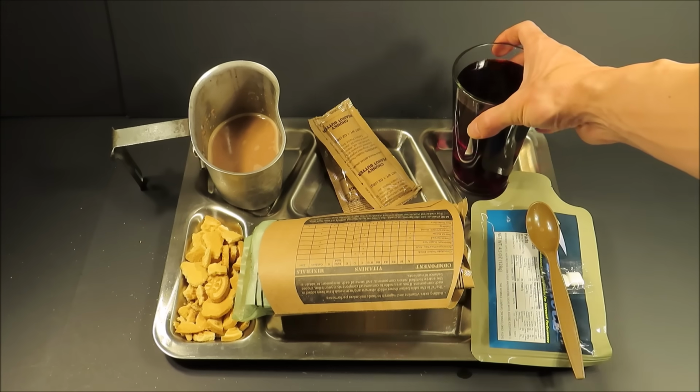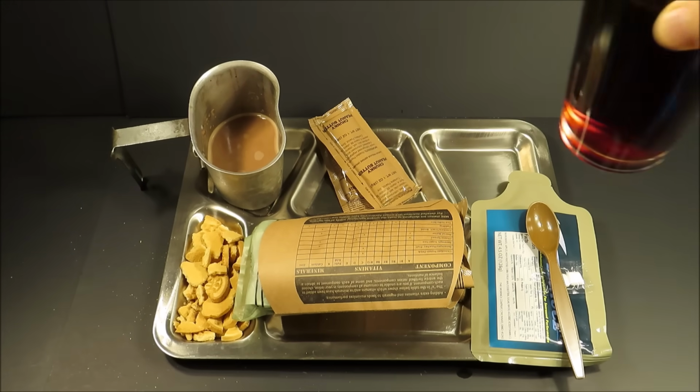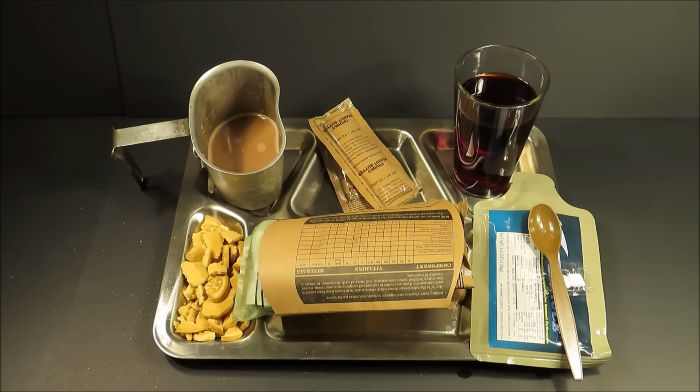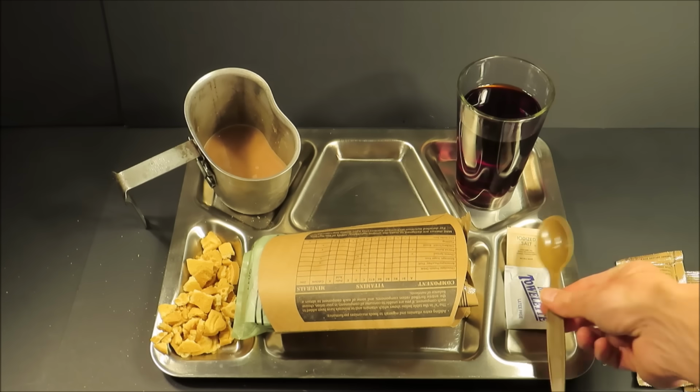Let's check out this raspberry drink. For being artificial, very artificial, it's not too bad. The raspberry flavor is not overpowering, yet still prevalent. It's sweet and kind of too sweet. I would say reducing the actual sweetener content by 50% would make that a better drink.